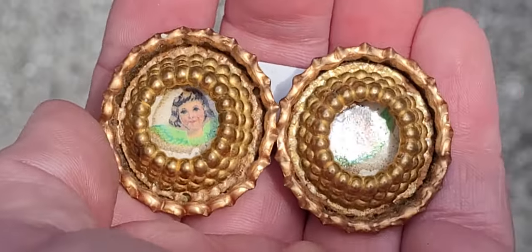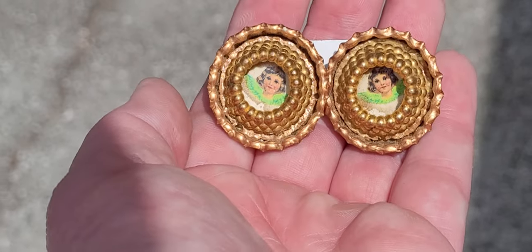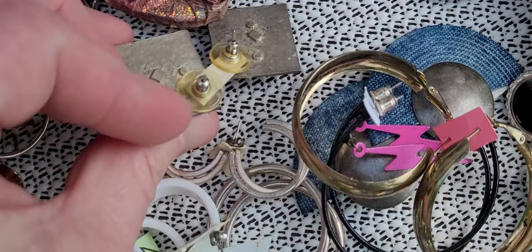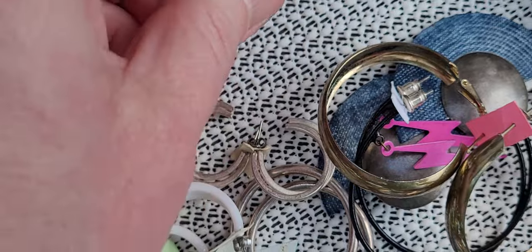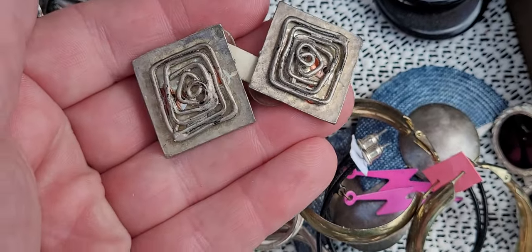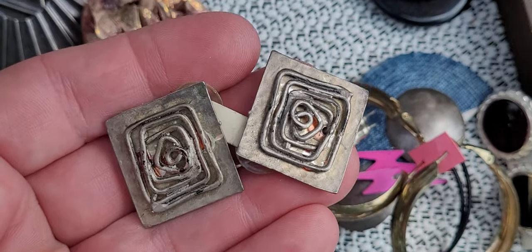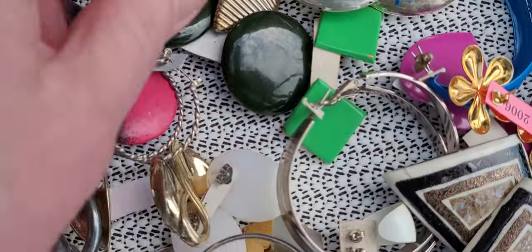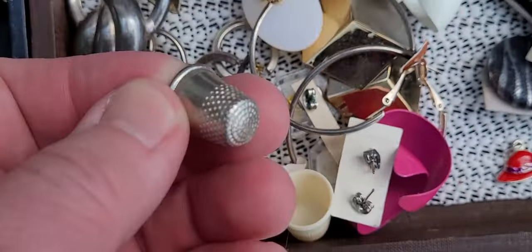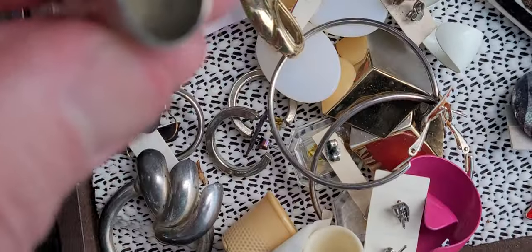Bottle cap pierced earrings. Those aren't just beer. He said that they were beer tabs, but I've never seen these. Look like they are mid-century, maybe. Well, thank you, ma'am. Kids will like.